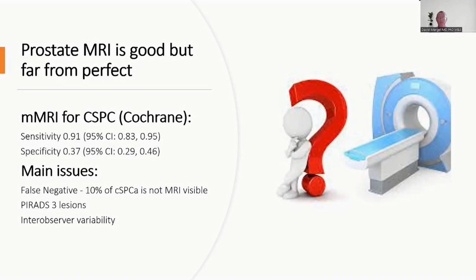If you take the cutoff at PIRADS 3, so any lesion that is PIRADS 3 or above is considered abnormal, these are the numbers. The numbers would change if you put the cutoff at PIRADS 4. If you put the cutoff at PIRADS 4, then the sensitivity would go down and the specificity would be higher.